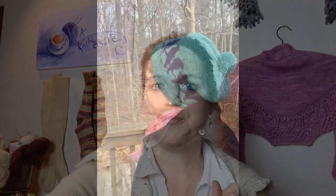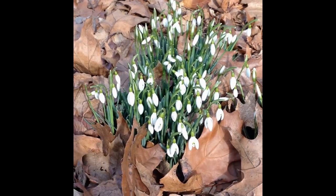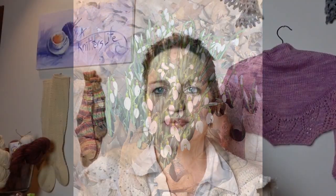So, I finished a beautiful Passerine hat for my mother. This was in between when I last podcasted and Valentine's, which was really just 5 days, and I knit on that hat furiously. If you don't know what the Passerine hat is, here, I'll pop in a picture. Isn't it cute?